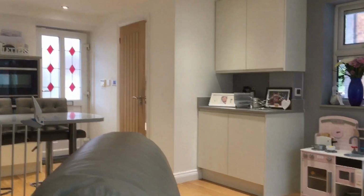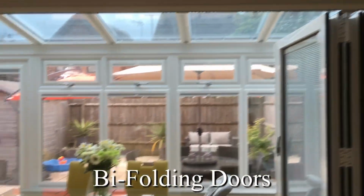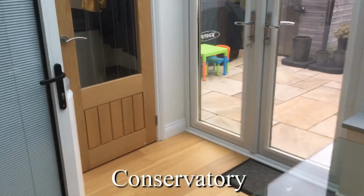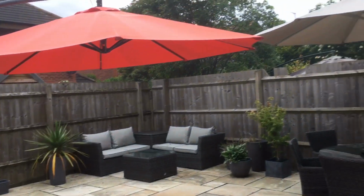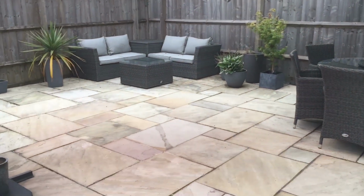And talking of doors, we have bifolding sliding doors. So if you want to shut off the conservatory in winter, you can pull them to. But if it's nice weather, have them open, because it leads us nicely through to the landscaped rear garden. Low maintenance, side access through the gate, and set up for Mediterranean living in the UK.